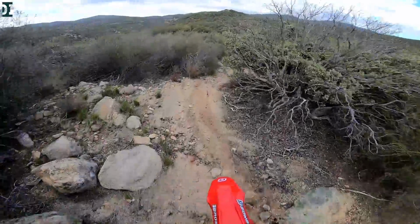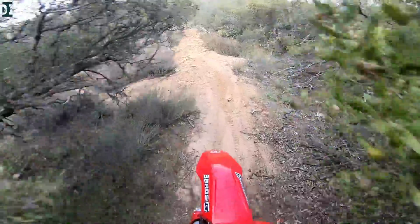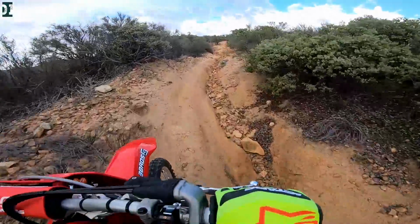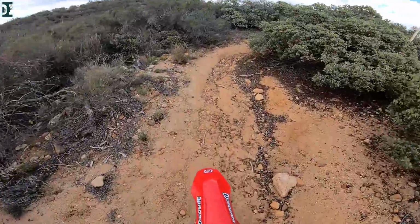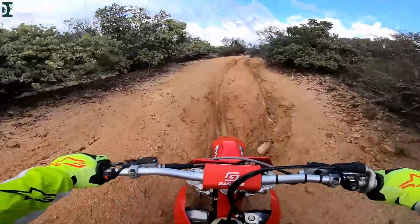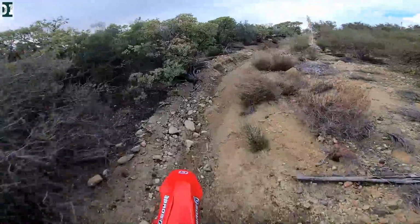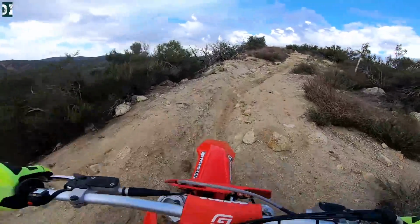I'm not clutching at all. Let's slow down here a little bit. Still no clutch at all. This thing is on idle. Second gear and no clutch. Clutch. Okay, so I didn't see a need yet to shift into first gear. Now here is a tough section. Second, a little bit of clutch.